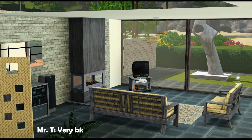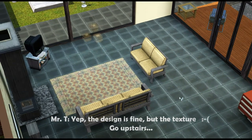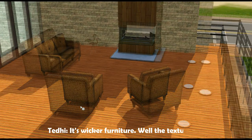La grande maison et tout, alors t'as la toute petite télé. I like the rug, I don't like the texture. Oui, encore sinon la forme ça va, mais la texture. Va en haut. So, here is the upper deck. Et tu vois, ça me fait penser, quand je le vois de loin, il y a du carton. C'est des meubles en osier, mais c'est la texture.